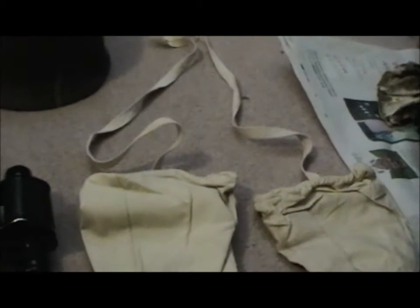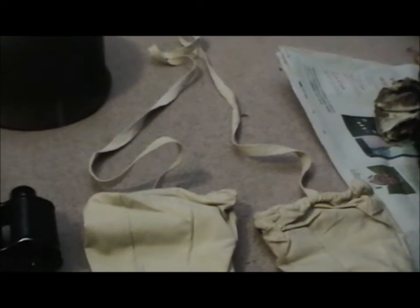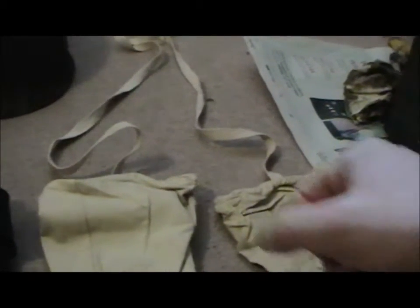So the next things I got are really interesting. These are World War II original British unissued winter ski gloves. And what you do is they've got this piece of string, and you'd have that around your neck and going through the sleeves of your tunic. And you'd be skiing along.